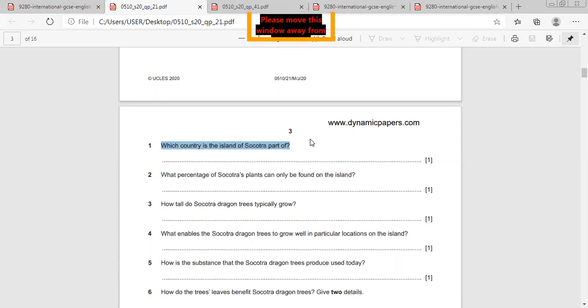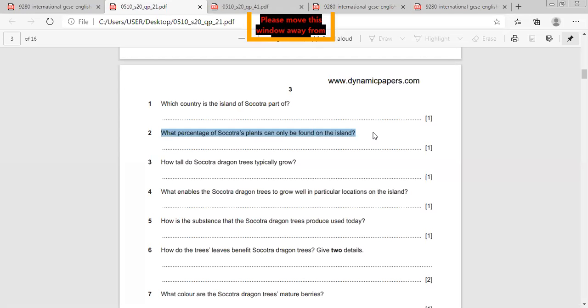I need somebody else to try. What are we going to underline over here? Ma'am, can I try to answer? Tell me the words that you're going to underline. What and percentage and Skutra. And question 2, yes. Percentage and what. And also we underline plants. Island. Skutra planets, very good. And what percentage? Island. Very good.